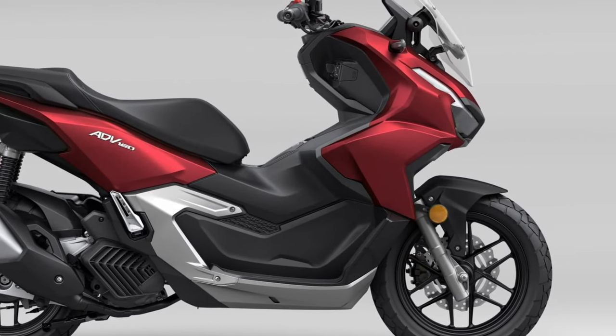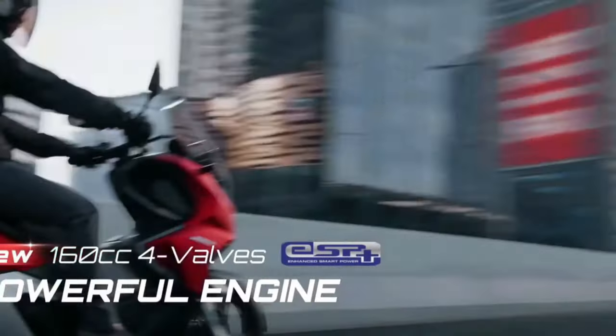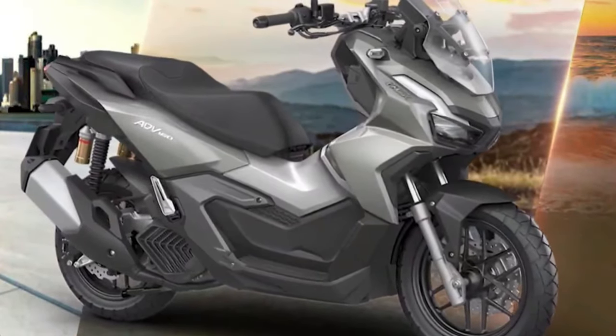Design. The ADV160 boasts rugged adventure styling cues, including a tall windscreen, aggressive front fairing, and dual-purpose tires. It exudes a robust appearance suitable for both city streets and light off-road trails.